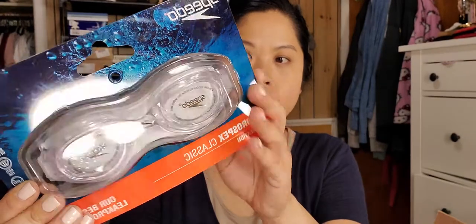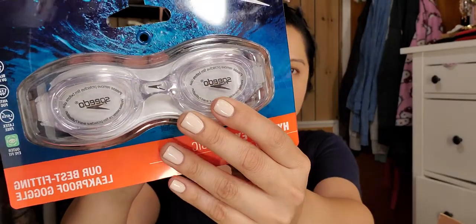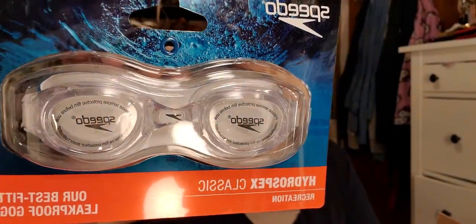And to continue with the water theme, I got a pair of goggles. It's just one of those things that I like to have. Doesn't necessarily mean that I'm going to use it, but I like to have a pair of goggles, and I just needed a new one, and I kind of wanted clear ones like this. These are the Hydro Specs Classic, our best fitting leak proof goggle. So I got those, and these are Speedos, and I gave my other Speedos to Steve.